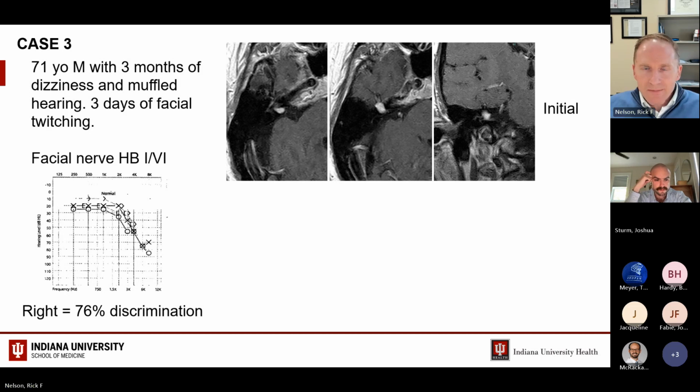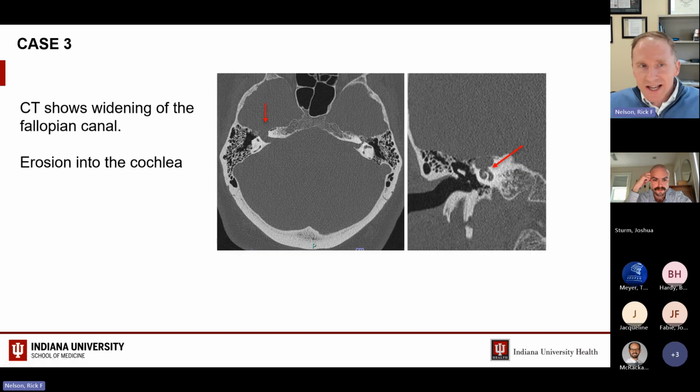What you can see on the MRI is there's enhancement within the lateral IAC, the geniculate area, and also on the coronal, you can see that at the geniculate area. So this looks like a facial nerve schwannoma, more in the IAC or geniculate proximity. However, the facial nerve function is still normal, and the hearing is still okay. But to confirm that, we went on to get a CT scan.